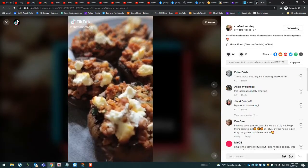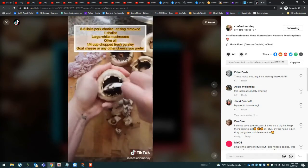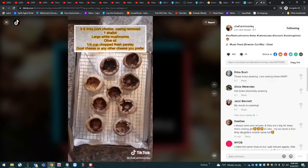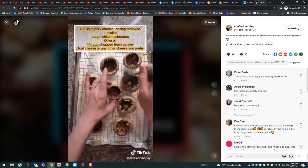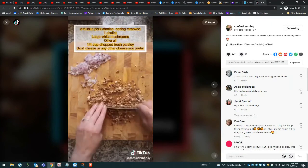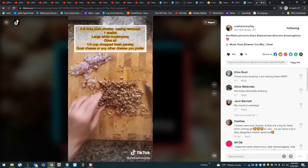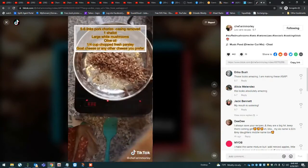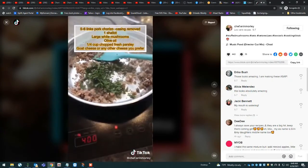Chorizo stuffed mushrooms with goat cheese. You're gonna start with large white mushrooms. Clean them, save the stem, and scrape out the gills. Now brush them with olive oil, set them aside. Cut up a shallot, cut up the mushroom stems, and saute those in a little bit of olive oil with some kosher salt till they soften up. Then add some parsley, mix it all together, then set that aside.